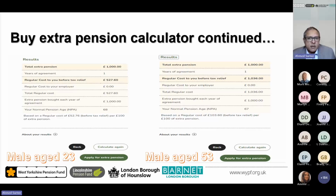So in the case of this result, because they're a much younger profile of member, you can see the kind of value of the sums that you would need to pay in order to take up an APC contract. So in contrast, let's look at someone older in comparison. For a male age 53, we're looking at, again, the cost of purchasing £1,000 of extra pension via an APC. So again, this will increase the annual pension at retirement by £1,000. The regular cost before tax relief is £1,036 per month in contrast.